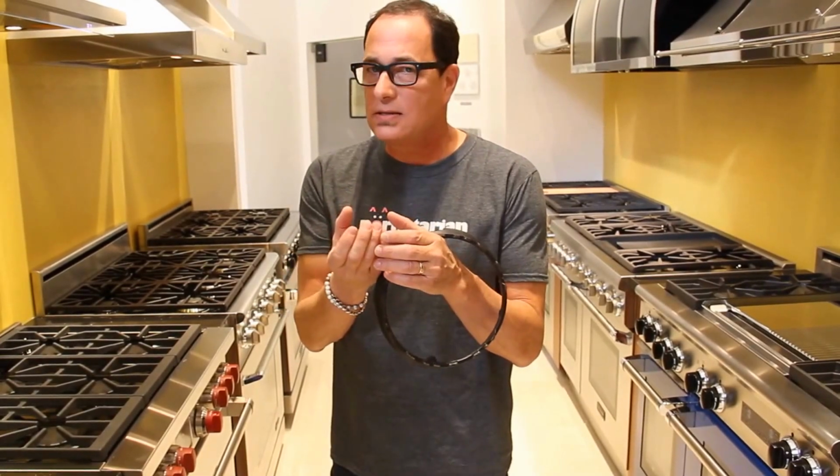So Thermidor has one that actually goes on for 10 seconds and then it goes off for 50. On for 10, off for 50, which is really nice. It's perfect for sauces. Okay, while I'm holding this, I'll show you what this is.